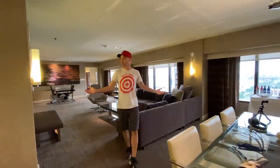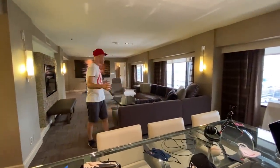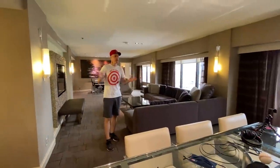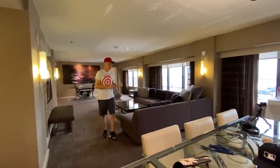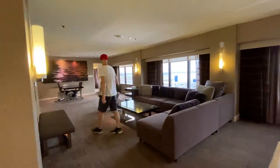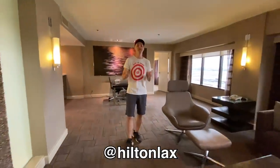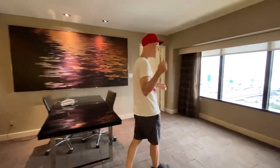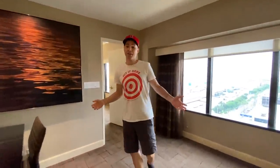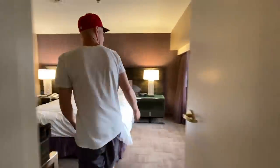I'm kind of at a loss for words as I bump into this couch. This is ridiculous, officially. I think it's the size of like 3 or 4 hotel rooms. So come on down this way. Hilton LAX, man, they have hooked it up. So a huge thank you to them. I'm gonna tell you more about this hotel at the very end of the video, but yeah, I just have to show you this. Come look at the bedroom because this place just keeps on going.